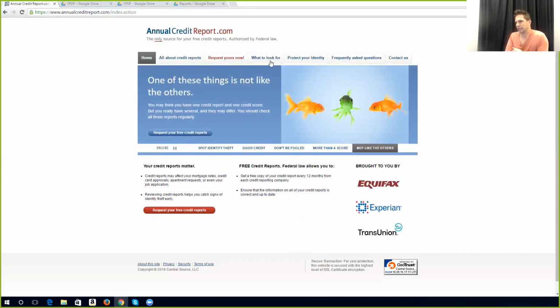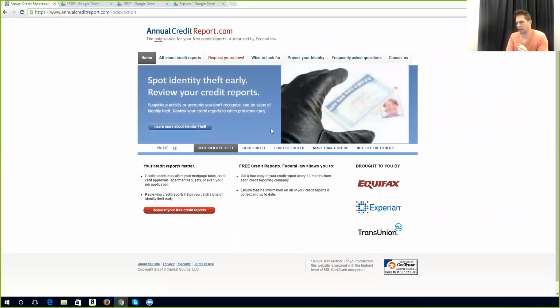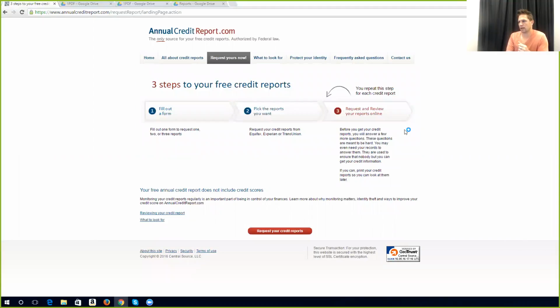Now, here, Annual Credit Report. This is their homepage, and you'll see down here, I believe you can see my cursor, request your free credit report. So go ahead and click on that, and it'll bring you to this screen. And this screen explains the three processes that you're going to go through. So fill out the form. Number two is pick the reports you want.